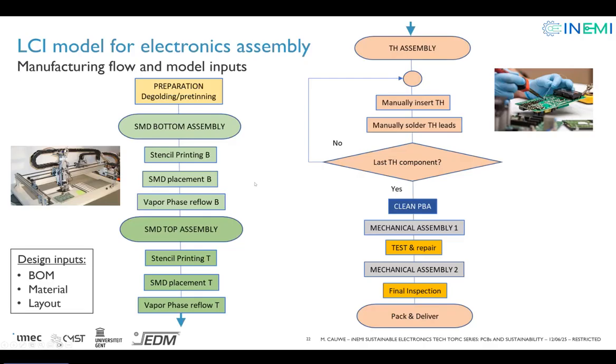We have a similar model for electronic assembly. I will not go into details, but basically it covers your typical assembly flow, starting with the surface mount assembly at the top and bottom part, and then through-hole assembly. This can be wave soldering, manual soldering, selective soldering. And then in the end, there are some cleaning processes. And here we consider the full bill of materials as a design input, and obviously also the type of materials that are used for the assembly and the layout of the PCB.